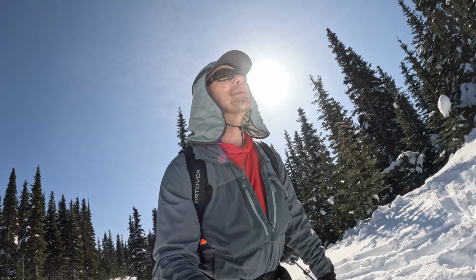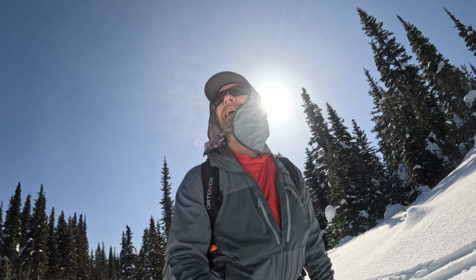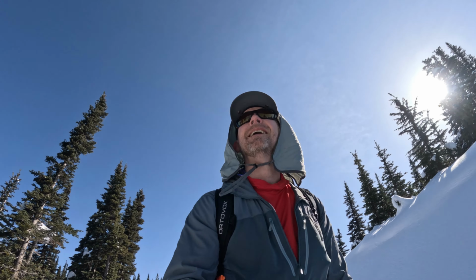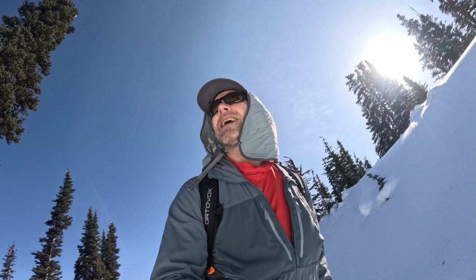Hey, so we're up on Hurricane Ridge, our plan B for the day, and I can't complain. It's a beautiful day. Outside of the wind, it's actually quite warm today, so it's going to be really, really pleasant.